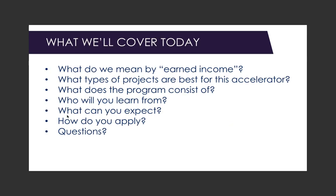In this info session, we'll cover a few things. We'll start out by defining what we mean by earned income and the types of projects that are the best fit for our new nonprofit accelerator. You'll get a sense of what the program will consist of and the types of experts and practitioners you'll learn from. You'll get an overview of what you can expect if you participate in this program and information on how you can apply.